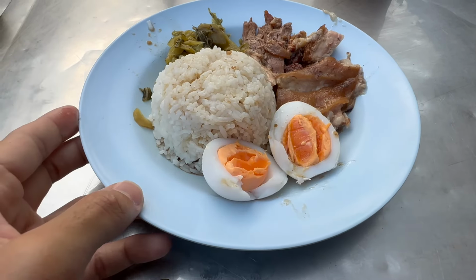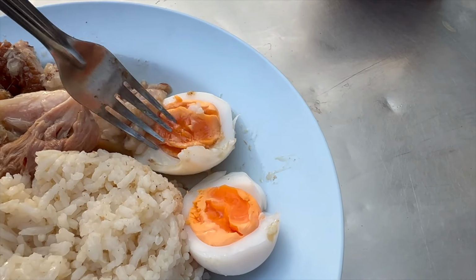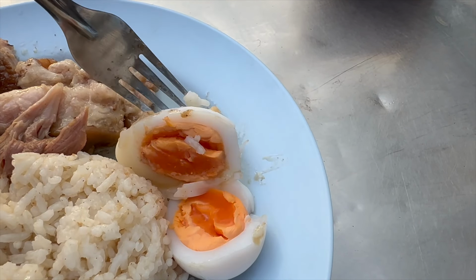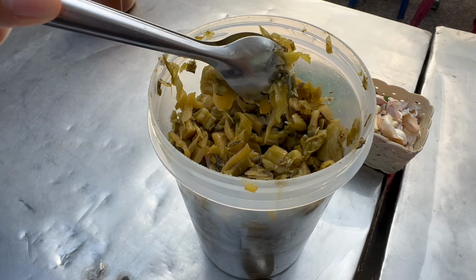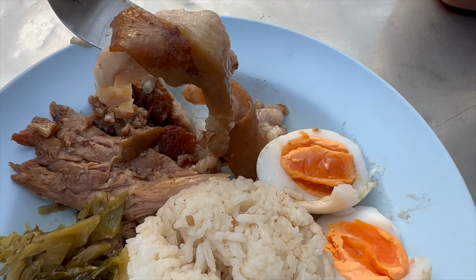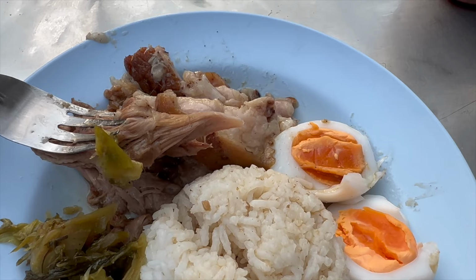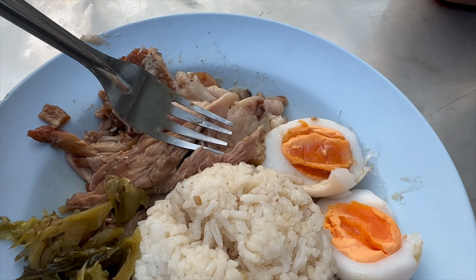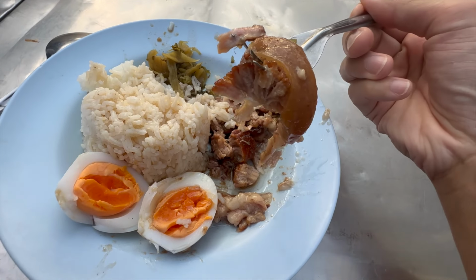We've got the beautiful rice, small amount for the Thai size. We've got, I believe this might just be salted egg or just standard boiled egg. It comes with pickled mustard greens on the side, and you just put it onto your plate. And then we've got what this place is known for, the beautiful, beautiful pork. You can see that pork skin on it as well, the pork fat, the knuckle, looks amazing.